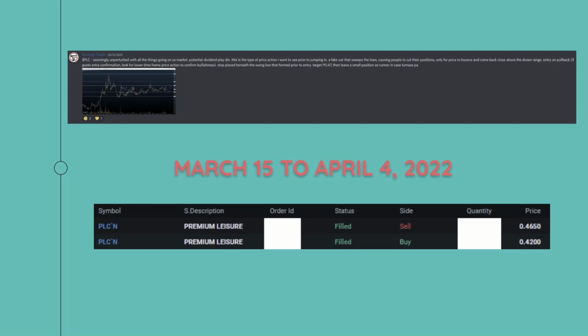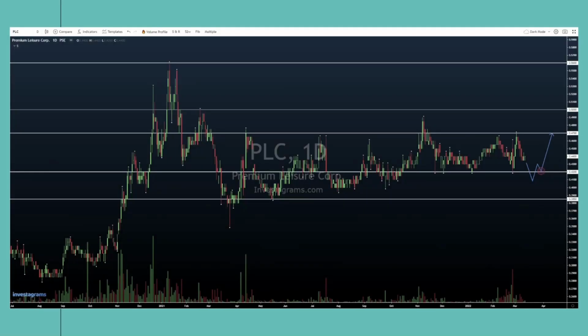Now, next is the receipt. You can see here, it was a one-time buy for PLC, and we bought it at 42 cents. And then we ended up selling everything at 465. That was slightly different from the original plan, and I'll explain why later when we get to the chart. Now, the trade lasted from March 15 until April 4, 2022. Since the chart in the screenshot was small, I also decided to post the actual chart that I shared in Discord, so we have a basis to start our discussion today.